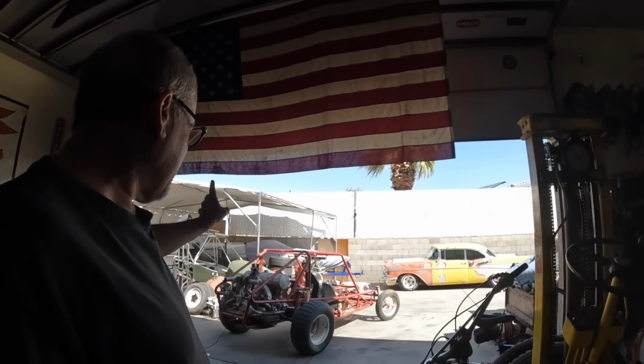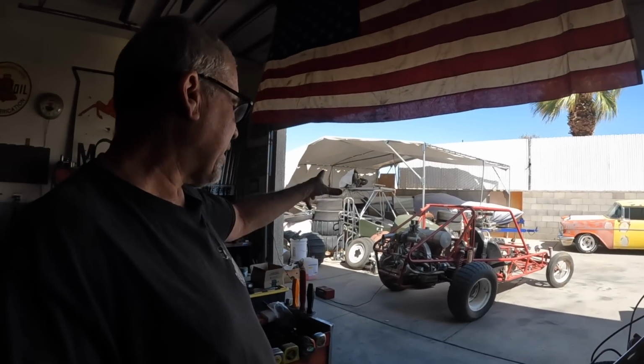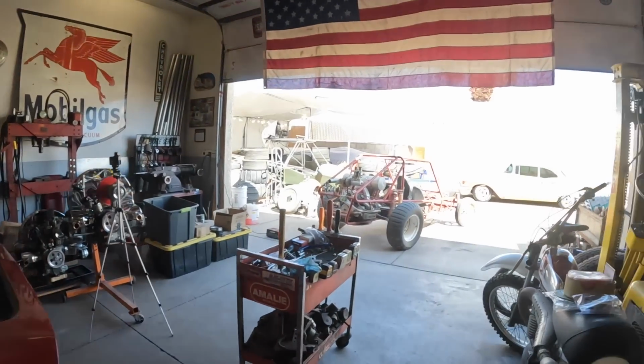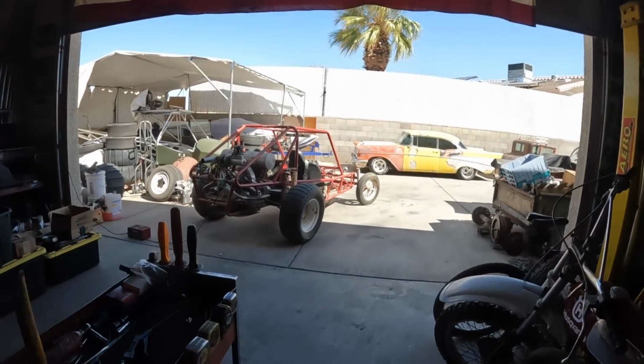I'm gonna put some MEK in the fuel tank and clean it out. Check this carburetor. It looks like somebody changed the carburetor, which is kind of a bummer because now it needs to be rejetted because I don't think this has the right jetting. But anyway, I'll modify it and we'll figure it out and get it going. Sure is good to have this thing back.